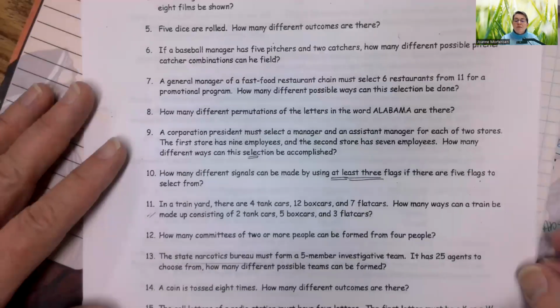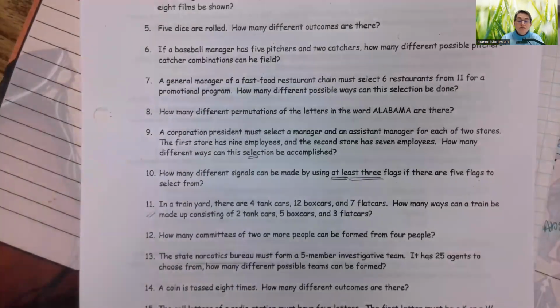I am 95% sure that question 11 was also in your notes, so we'll just go through it pretty easy. In a train yard, there are 4 tank cars, 12 box cars, and 7 flat cars. How many ways can a train be made up consisting of 2 tank cars, 5 box cars, and 3 flat cars? One of the things I've learned is if you're taking some from this set and another set and another set, that's often going to be combinations. To me, that's a hint. This is combinations from several sets, which also is fundamental counting principle.